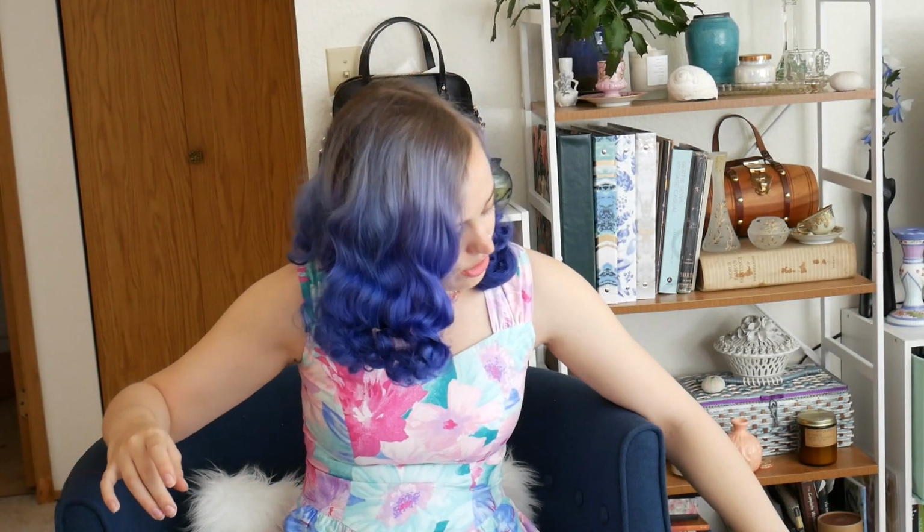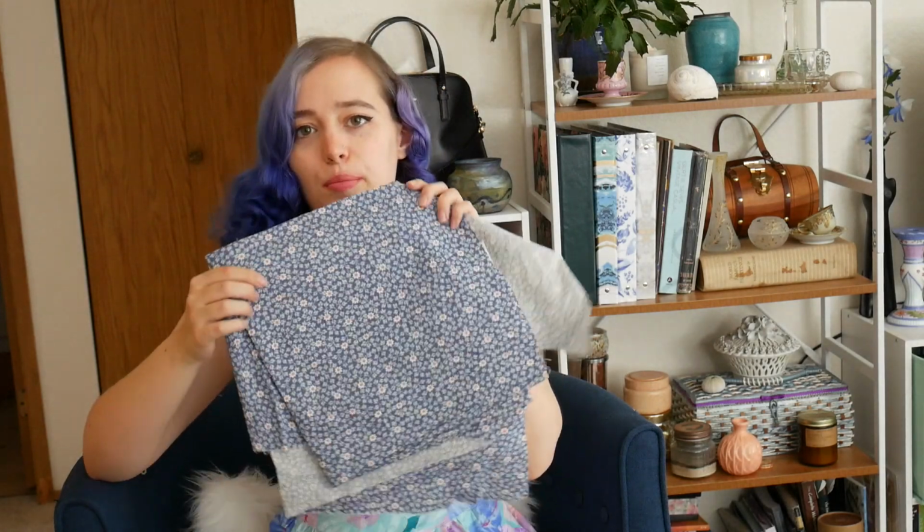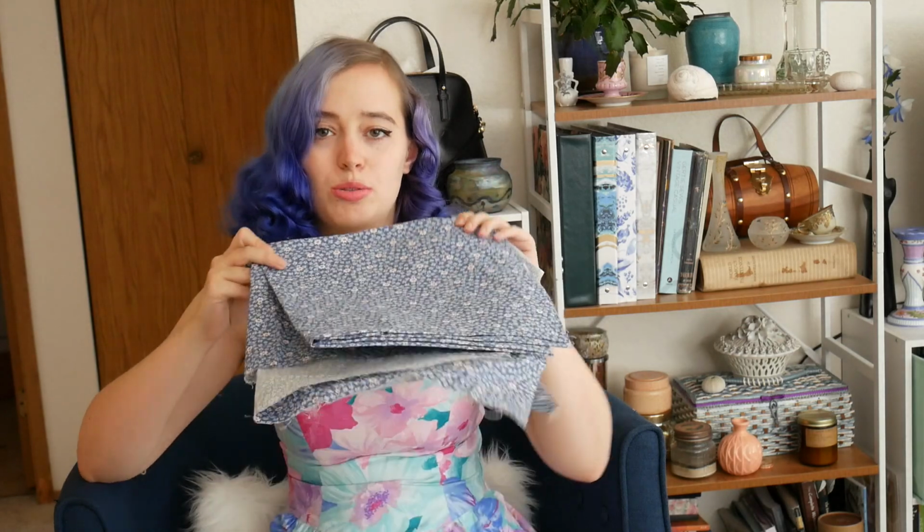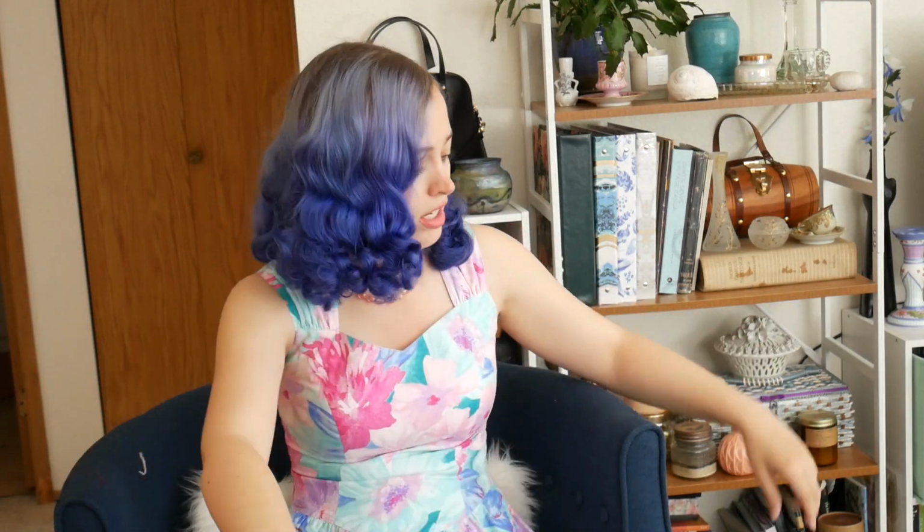And then this, there's not much yardage here, so this is for a summer halter top, I think. But it's just a really nice, cute little ditzy floral fabric. This was not in the fabric pack. This is one that I picked up on the racks.